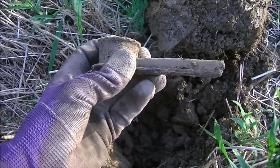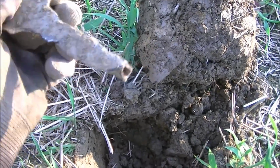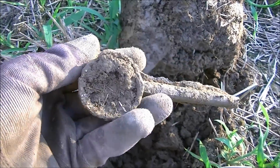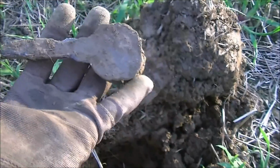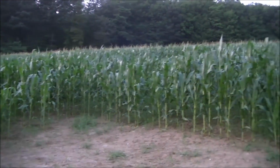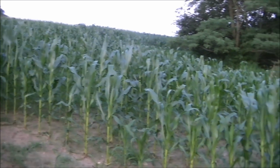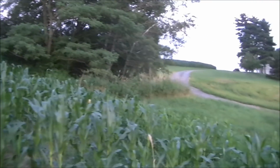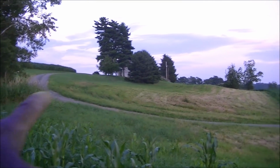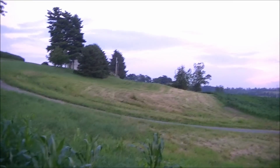The next target is whatchamacallit. I have no idea on that one. I don't hunt farm fields too frequently, so I'm not up on my farm junk. But I think that's just off some sort of equipment, no idea what though. So I've spent the last hour plus searching the edge of these fields and haven't been able to come up with anything other than some junk. But hey, I tried. I'm going to work my way back to the house now and go through the fields a little bit more in through here where I found some of my good targets earlier today.